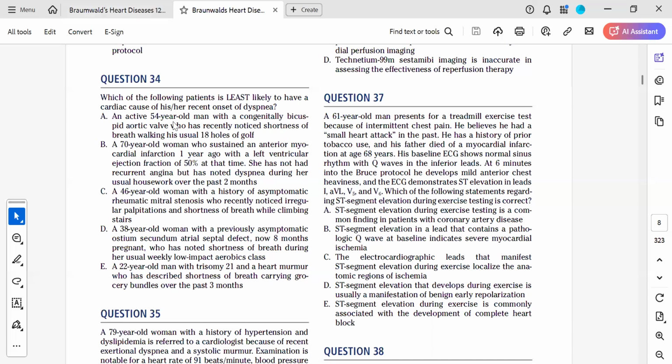Okay. Like I already said, when there's an ST segment elevation in a lead that already contains a pathologic Q wave, it does not indicate myocardial ischemia, because the patient already has an old injury. So looking at it, C says the electrocardiographic ECG leads that manifest ST segment elevation during exercise localize the anatomic regions of ischemia.